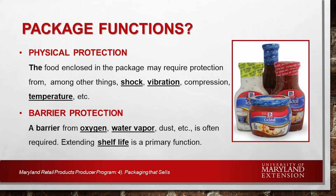Packaging has basically two functions. The first, of course, is physical protection, which keeps things from breaking, cracking, spilling. Think of a carton for eggs. It can also help with temperature control in that it seals the product away from heat or cold. It's also barrier protection from oxygen, water vapor, dust, and things that may contaminate it, and is vital in extending shelf life as a primary function.